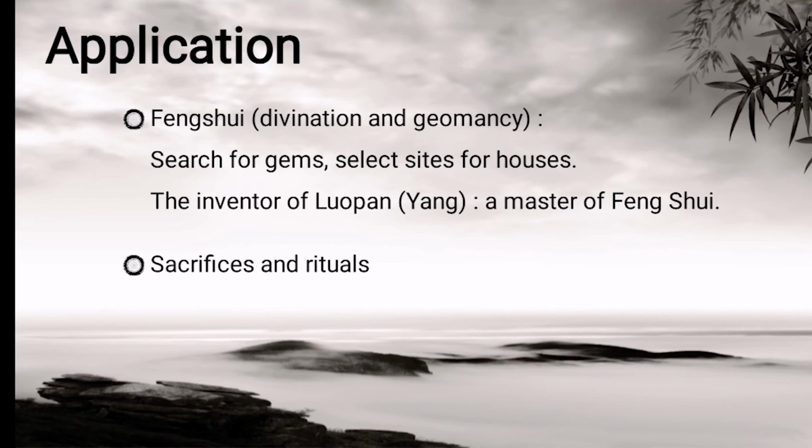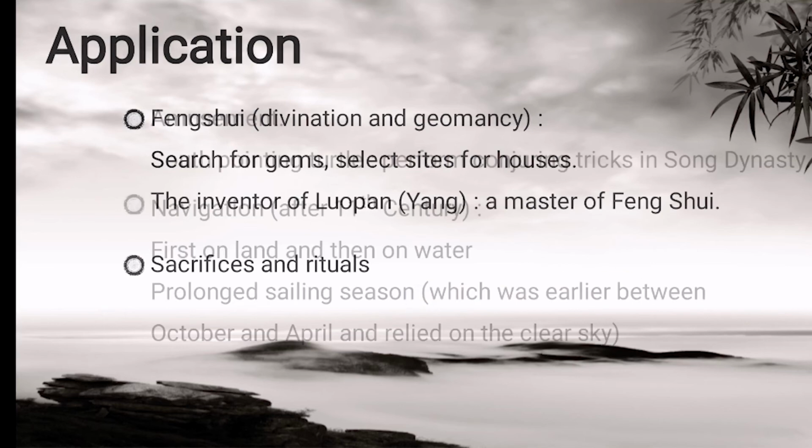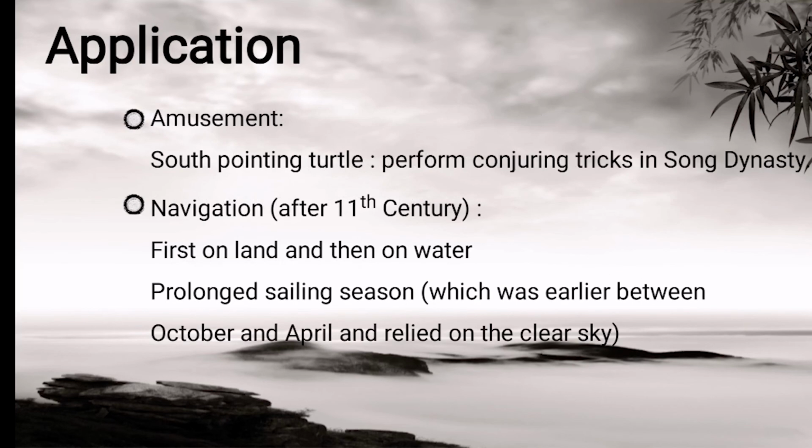According to ancient books and ancient paintings, in ancient China, compasses were also used for sacrifices and rituals. Compasses in ancient China were also used for amusements. For example, according to records, the south-pointing turtle was used to perform conjuring tricks in Song Dynasty. It was regarded as an amazing magic at that time.